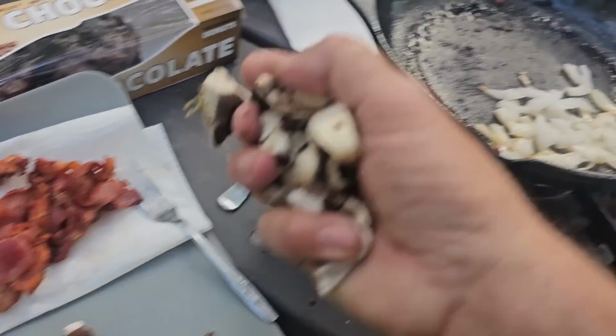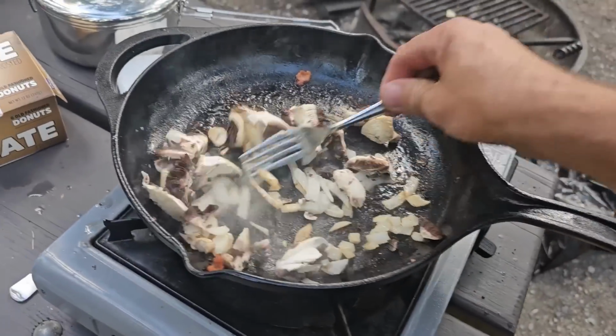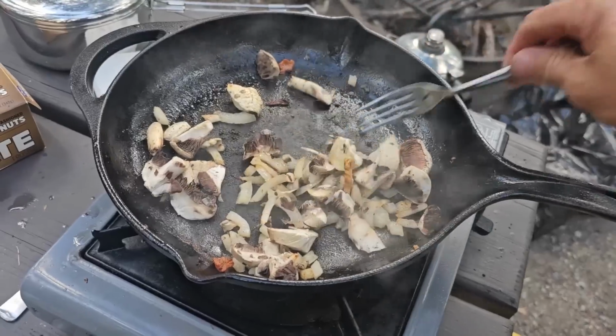And in the morning, we're gonna have meadow mushrooms and onions scrambled into our eggs with bacon, and living pretty good out here. Need a little more butter.